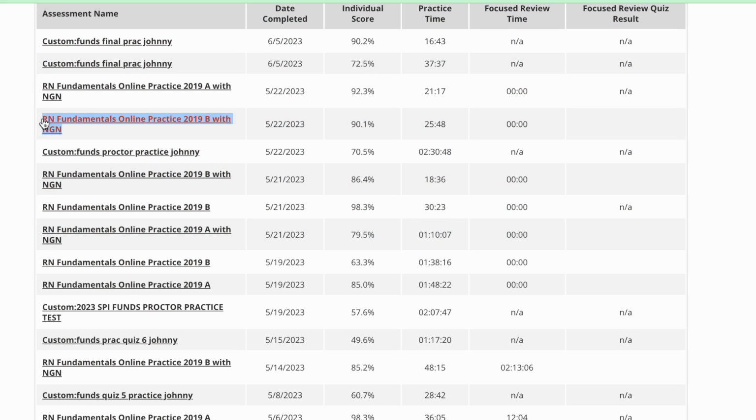Now, I highly recommend that you take them on your own time, even if it's not a requirement for you guys to take it, like the way my teacher made it a requirement. Even if it's not a requirement, take it on your own time, take all 4.